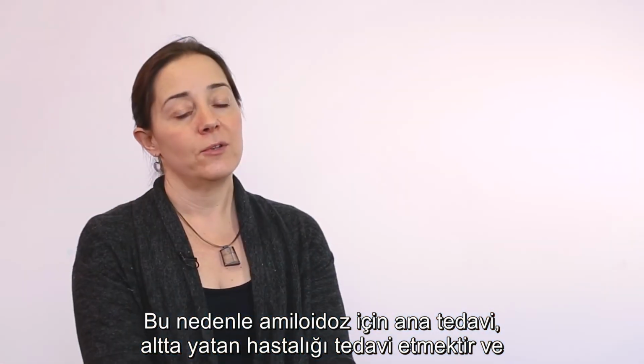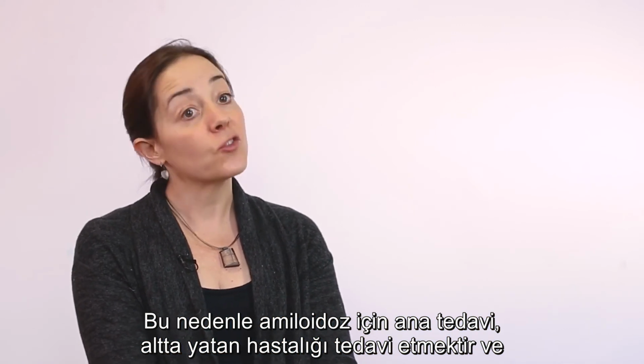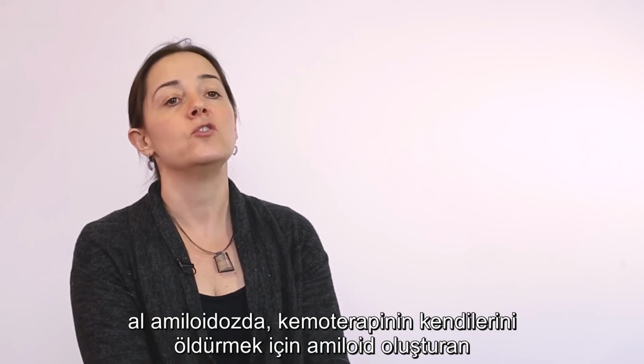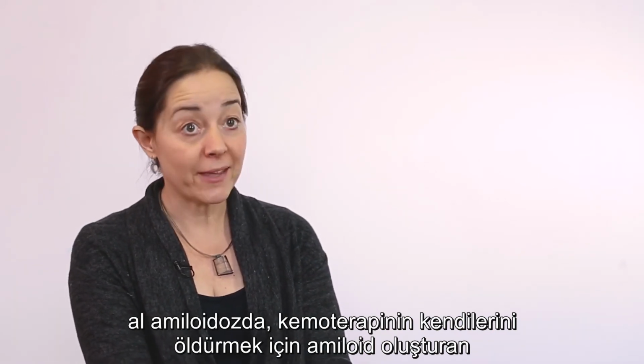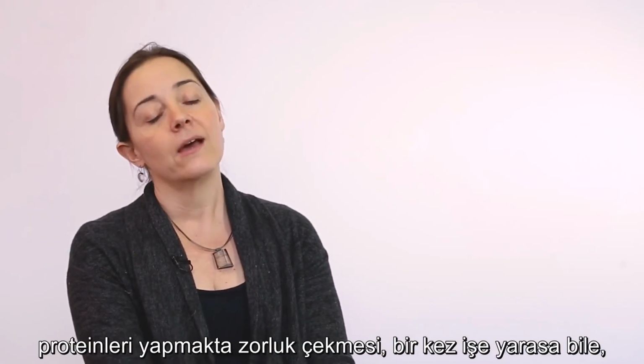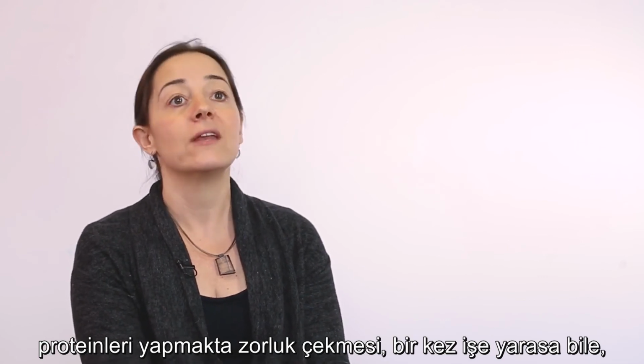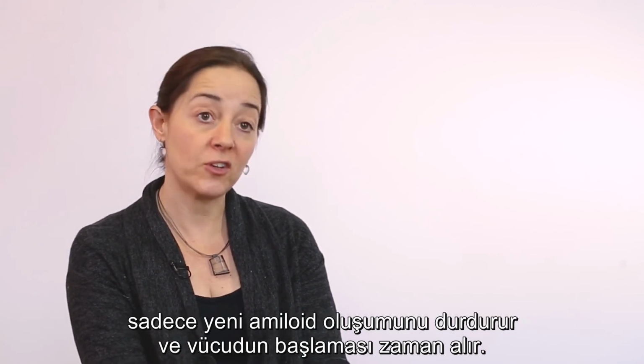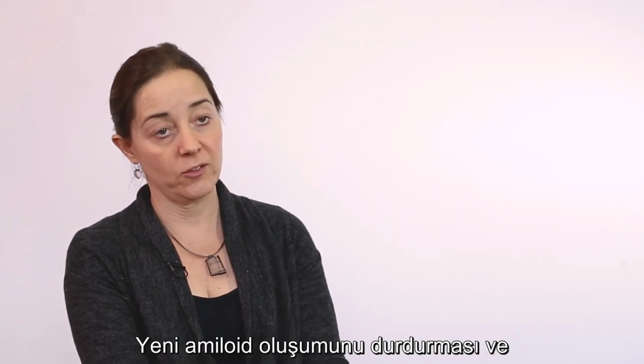So the major treatment for amyloidosis is to treat the underlying disease, and in AL amyloidosis that's chemotherapy to kill the cells that are making the amyloid-forming proteins. The difficulty with chemotherapy is that even once it's worked, it only stops new amyloid being formed, and it takes time for the body to start to clear away the amyloid deposits.